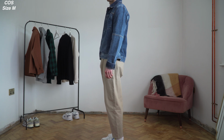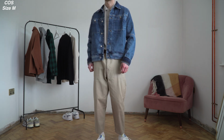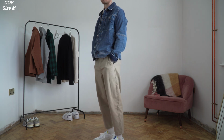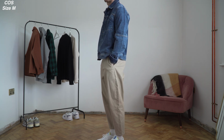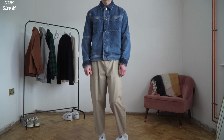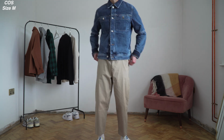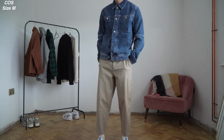Now the absolute classic spring jacket is of course the denim jacket. There are tons of choices when it comes to denim jackets. You don't really need to spend that much if you're happy to just go for the regular trucker look. I actually picked up something a little bit different from COS, and it's this cropped denim jacket.